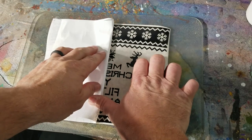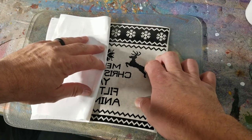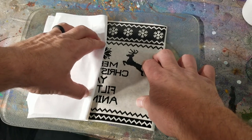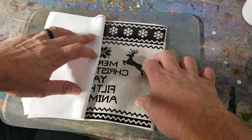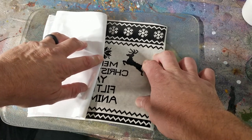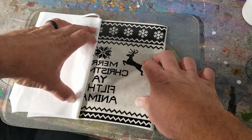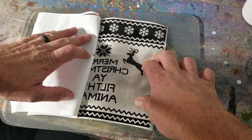But before we get it on our tumbler, I want to show you the easiest way to remove this vinyl and not lose all your details, is to turn it upside down. Pull off the back. Look, I got that little square. He's trying to get away. Bring it back down, push, and then slide. Boom. If you got any parts that want to stay, like this guy right here, he's trying to stay.